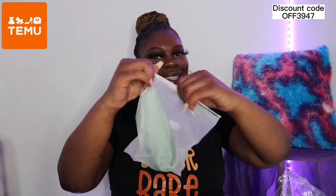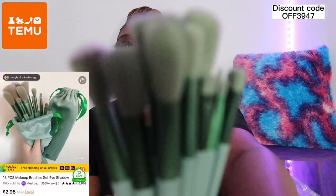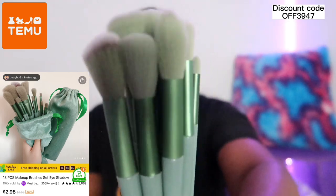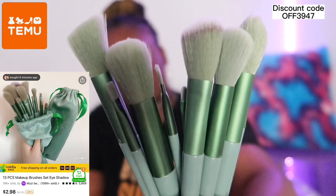Y'all, I think we got us some more makeup brushes, y'all. I could just tell. Hold on, let's see. So we had them in, that's like a violet or purple. And now we got some makeup brushes in green. Yeah, I like it. I love it, y'all.